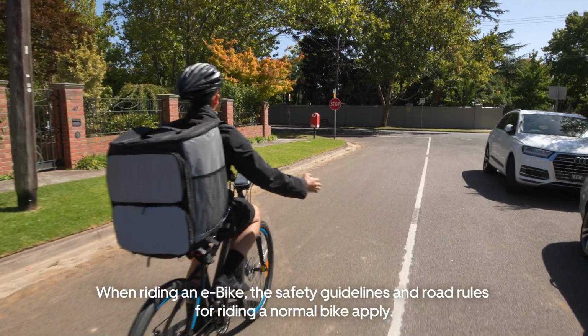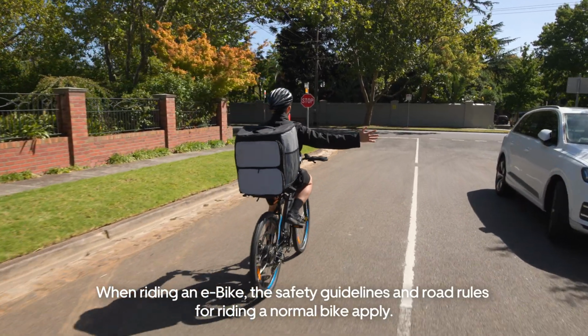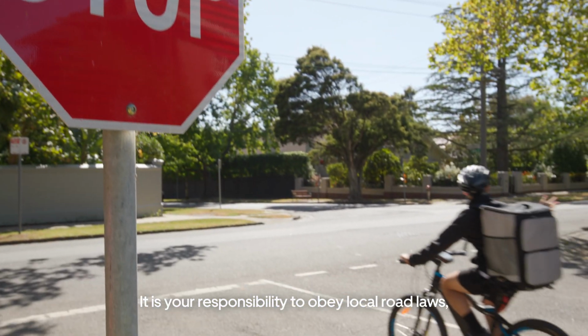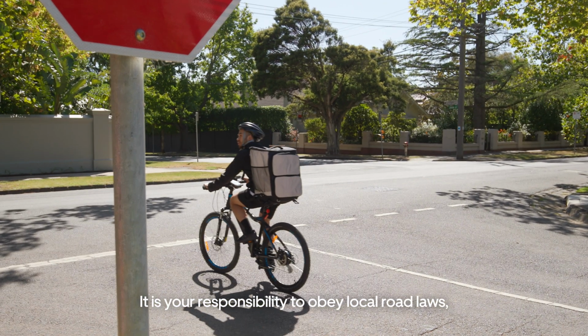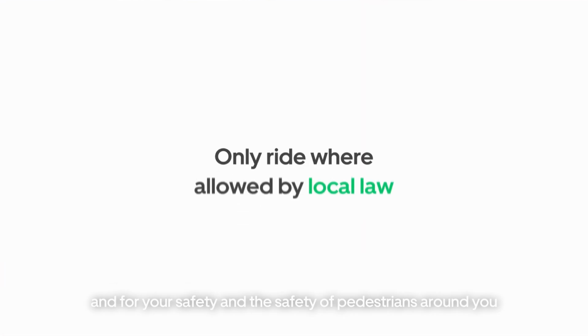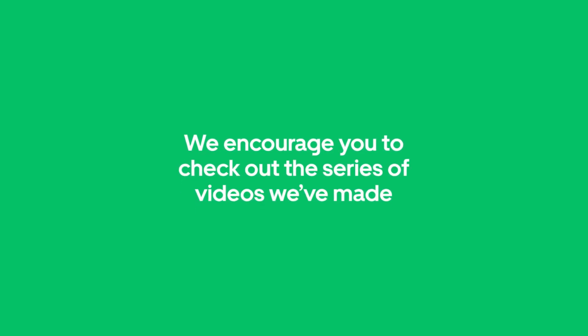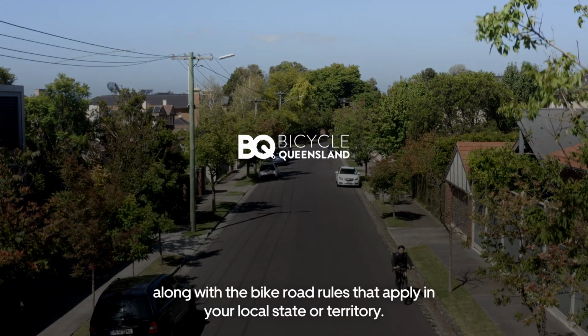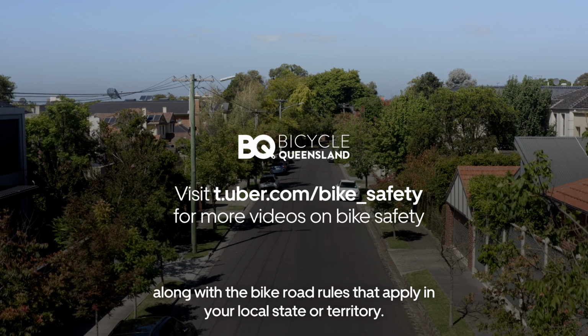When riding an e-bike, the safety guidelines and road rules for riding a normal bike apply. It is your responsibility to obey local road laws. And for your safety and the safety of pedestrians around you, only ride where allowed by local law. We encourage you to check out the series of videos we've made outlining how you can stay safe while delivering food on a bike, along with the bike road rules that apply in your local state or territory.